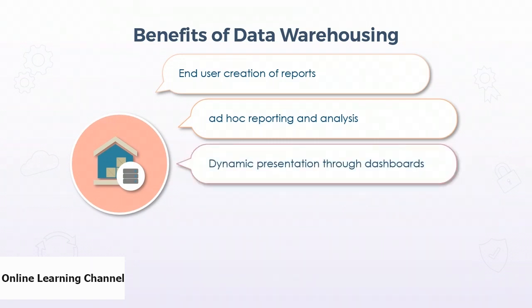We have dynamic presentation through dashboards. Managers want to see everything right away. They want all their data up to date and visible in one spot. This is accomplished via dashboards. These are sophisticated displays that show information in creative and highly graphical, easy to understand forms.